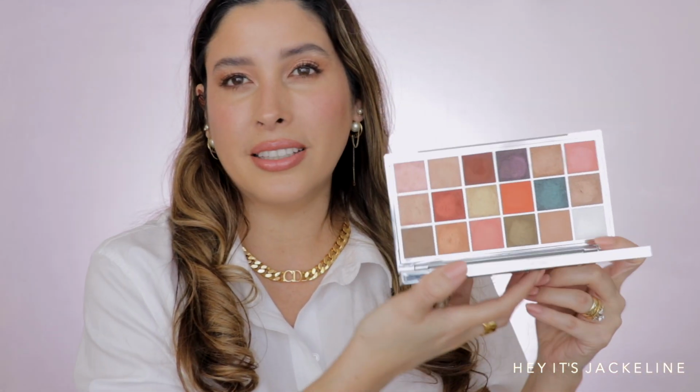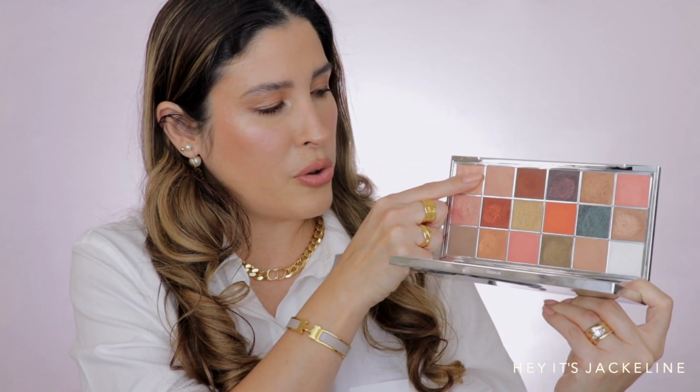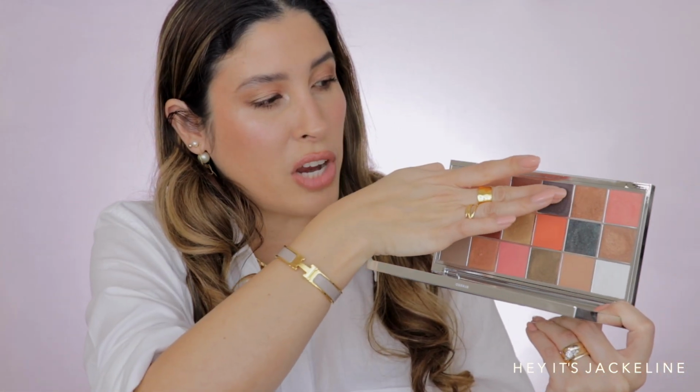This is the Byredo Floral Kalahari eyeshadow palette. This is a stunning palette. I mean, no video, no picture is going to do justice to this palette. You have here an array of different finishes. It looks like the shades are repetitive, but they are not repetitive at all. You have beautiful metallic shades. This shade right here is lovely.